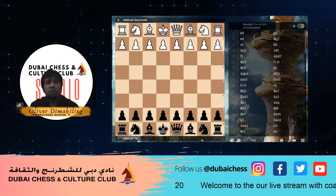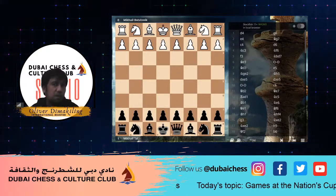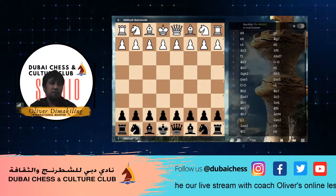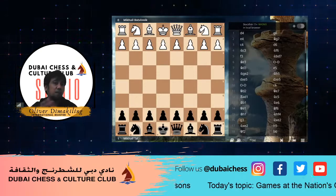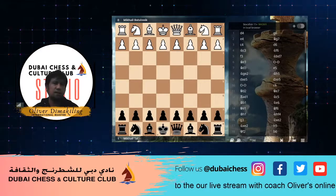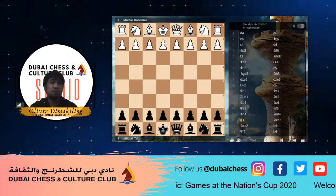Okay, this game was played in 1961 in the World Championship by Botvinnik and Tal. Tal was black, and Tal was known for his brilliant combinations, but in this game, he showed the other side of him, playing good technique in the endgame. That's why he was also a world champion. So he doesn't only go for combinations and tactics, but he also goes for positional chess and good endgame technique. So you need to have a little bit of both if you want to be successful in chess.